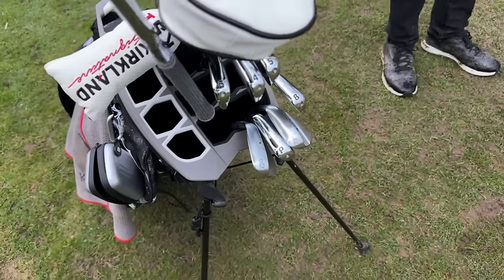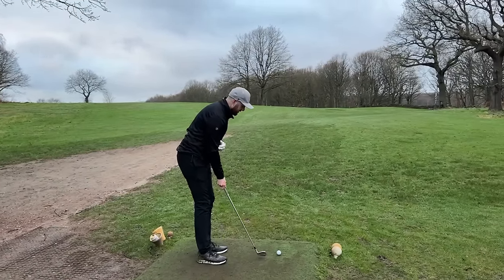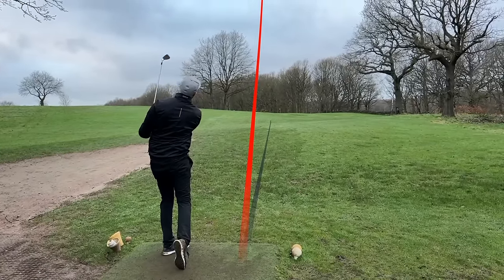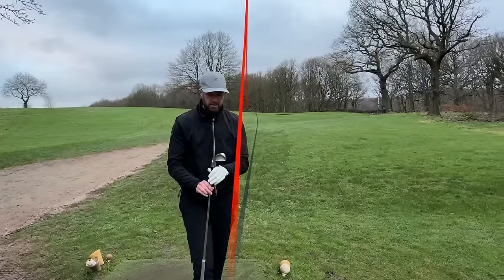Seven? No, I was just showing them the seven. I'm going to go with a seven. I'll go nine like you. You might be going wedge when you see this, if it goes through. And this goes over the farmer's field. Oh, it's just a bit left. Just a touch. Might have just missed the green there. You're going to be chipping again, mate.